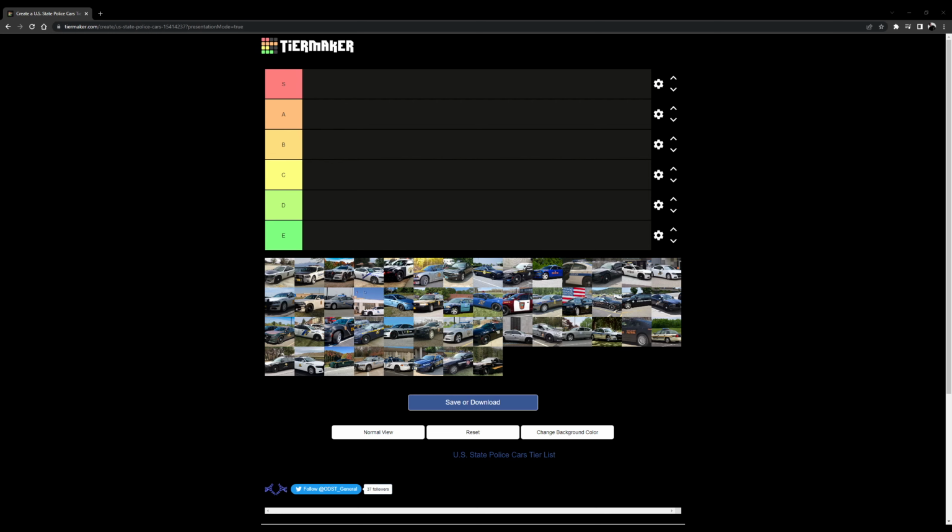We're going to be doing a tier list. These seem to be all the rage nowadays, and I figured let's do something that's pretty unique to the channel. So I wanted to do a list of state police cars, the liveries. So we're going to be ranking state police car liveries. So yeah, let's go ahead and jump into it.